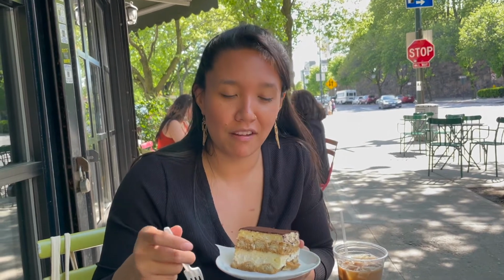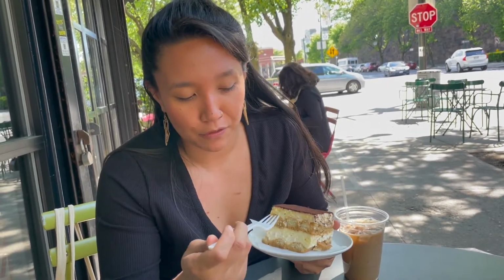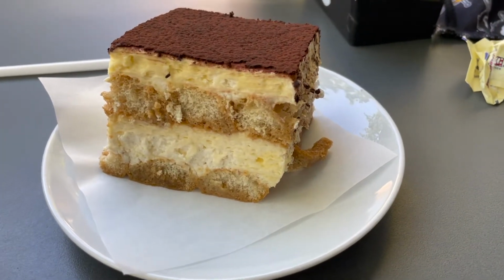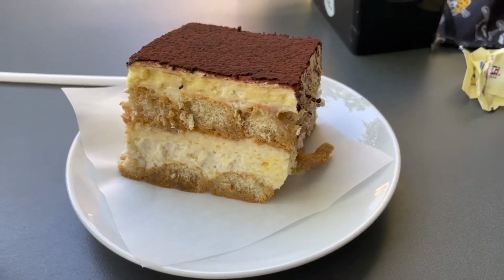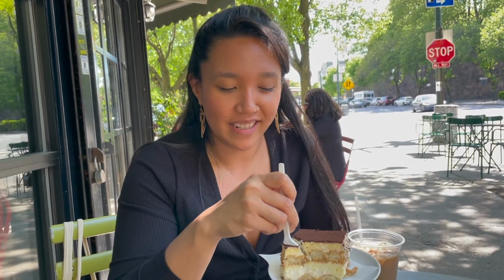So this is from Prince Coffee House. And if you've never had tiramisu, it's like layers of cream with mascarpone, coffee soaked lady fingers, and some chocolate. And I'm very excited.